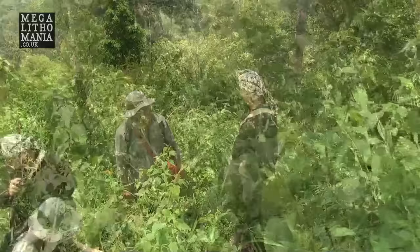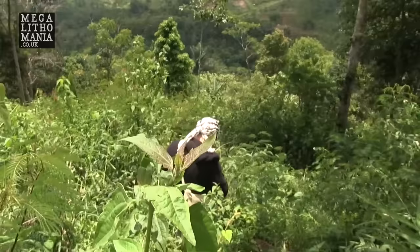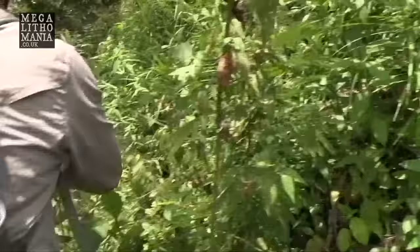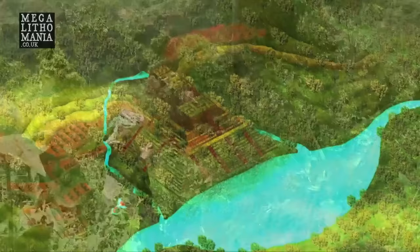Right, okay, we're on one of the terraces now, one of the edges of them, which shows that this is a pyramid hill. Here's the edge of it here. And it carries on like this, look, see? And it shows, apparently this goes all the way down the hill, shows that this is a pyramid structure of basically 100 metres in height, which is absolutely extraordinary.